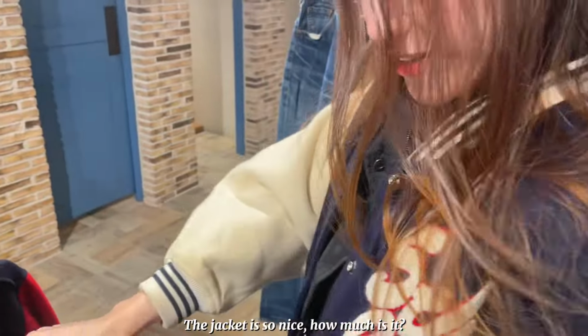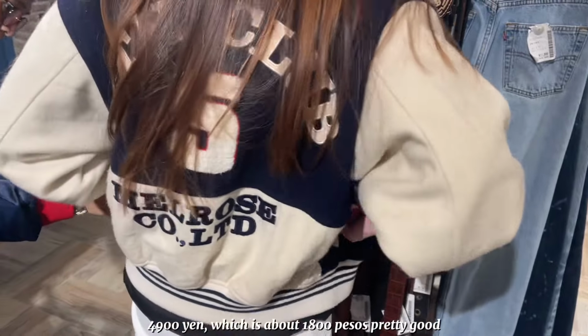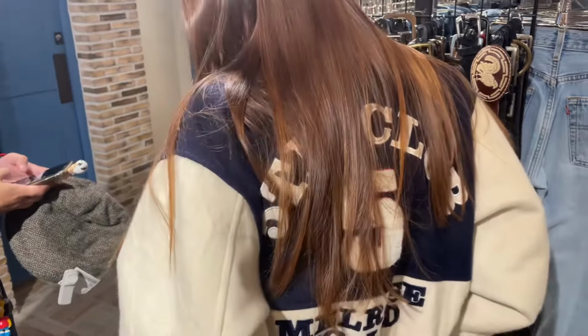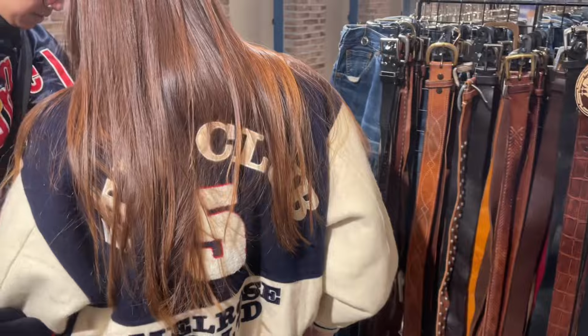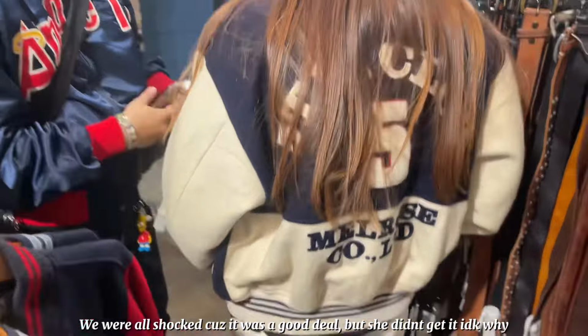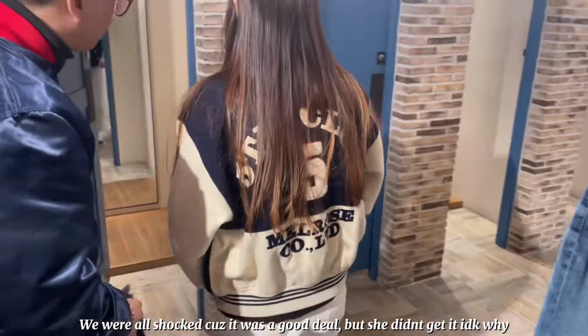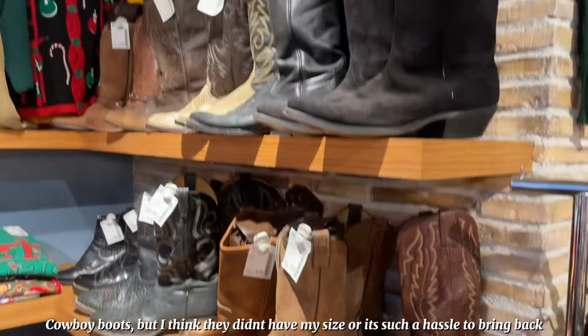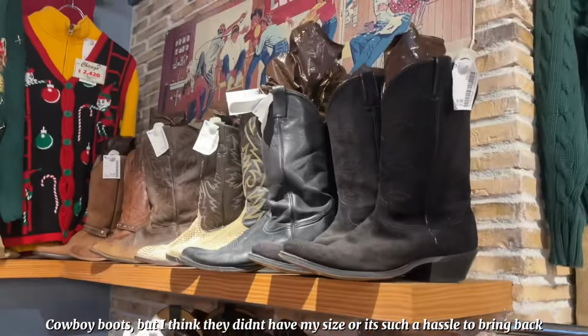Ang ganda ng jacket, Abby. Yung ganda. How much? 4,900. For like 2,000. Ang ganda na. 4.9 is mga 2.2. 1.8 Abby, that's 1.8. Cowboy boots, guys. Cowboy boots.